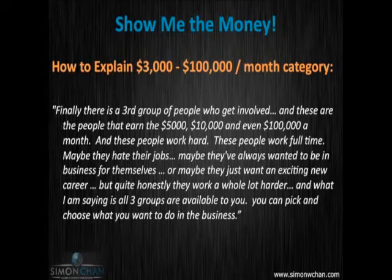But what I'm saying is, all three groups are available. You can pick and choose. Which group would you want to be in? And when I ask this question, I'm going to repeat that, it's very important to ask, which group do you plan to be in? Right? And most of the time, they would say the last category. And I would reply, that's great, it's good.